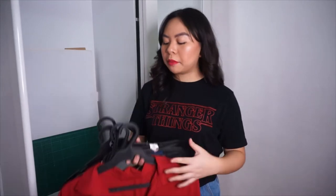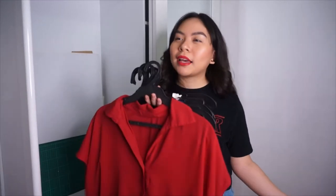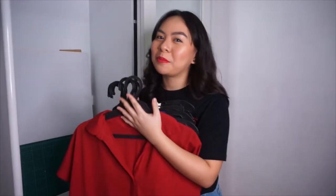Now I'm going to hang my clothes, and I think a lot of people say that you should have matching hangers. So mine is all black. I don't really know how it got all black because I didn't buy these. They were already here probably even before I was born, so I guess I just took all of the black hangers. Just an extra tip if you want your closet to look real neat.